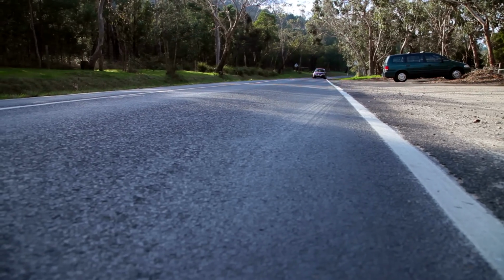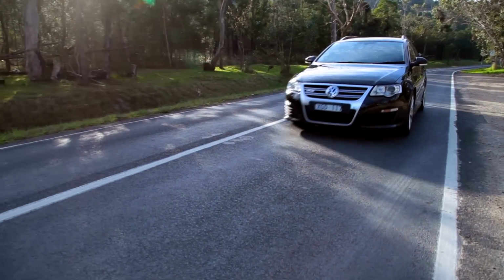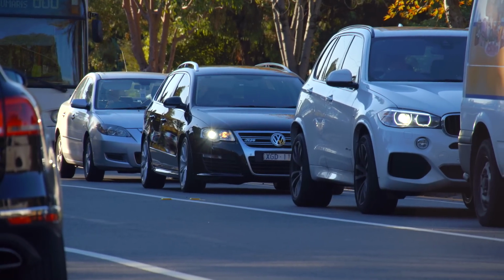That said, on the open road you can expect pretty handy figures of around 9 litres per 100 kilometres, but unfortunately around town you're looking on the higher side of 12.5 litres per 100 k's. On top of that, you will have to factor in 98 octane fuel, as that's a minimum requirement. It is a performance engine.